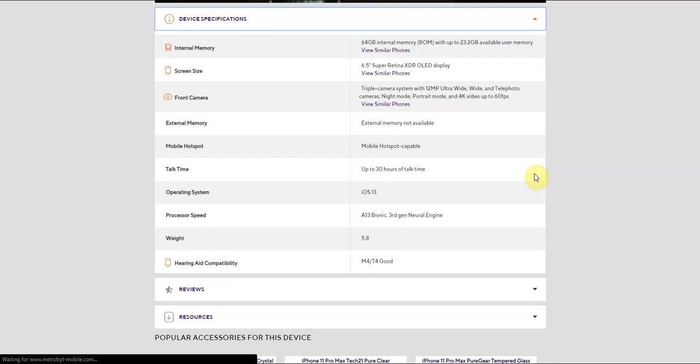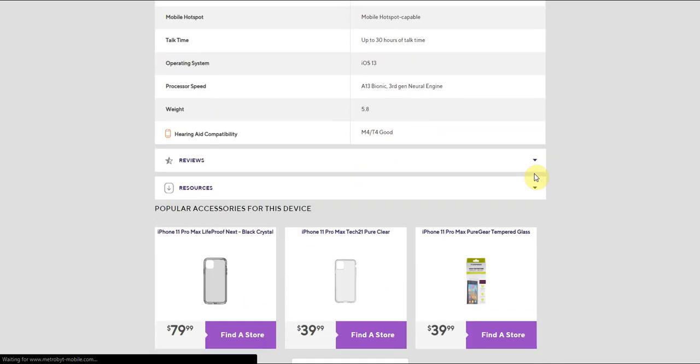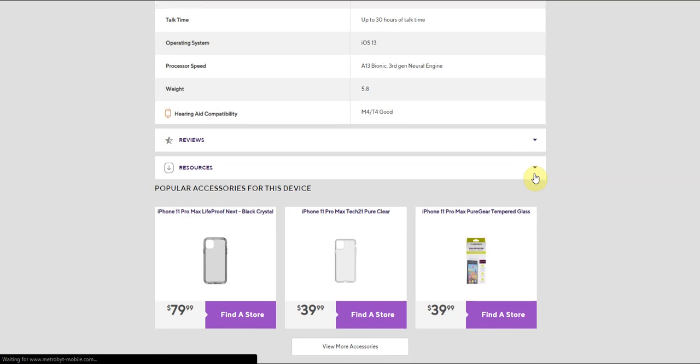I don't know how accurate that weight is. I don't know how accurate that is. Pretty sure it's not accurate.